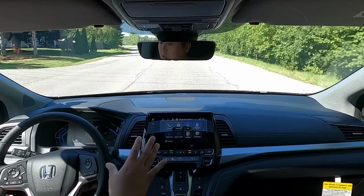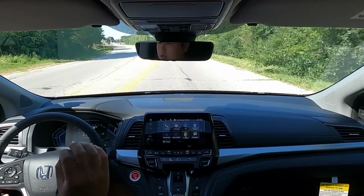Now, a couple small nitpicks that I have. One is, today is a very hot day, and it's 90+ degrees out, so before I started filming, I had the AC on full blast. And it took a long time to cool off this Odyssey. Because this is black in color, it probably sat in the sun for a long time, so it was really hot in here, but I feel like the AC system wasn't as strong as I thought it would be. So that's number one nitpick.